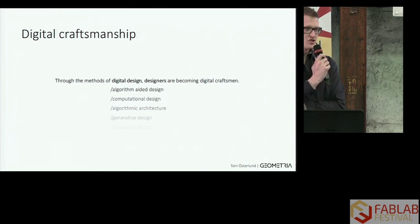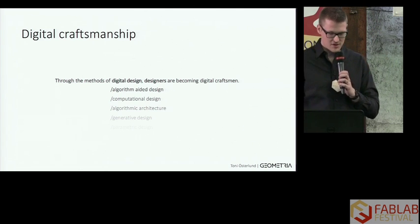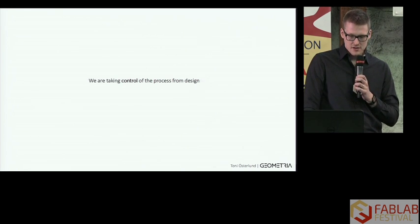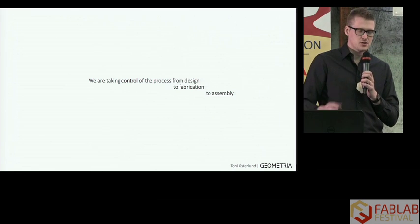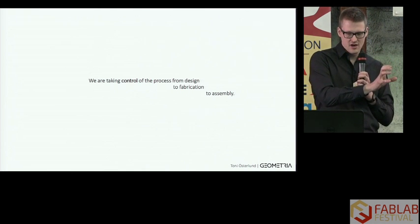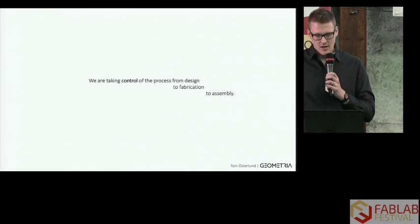So digital design is not just using your mouse and a computer screen. It's what was represented quite nicely also in the Quartet Mignon presentation, that we utilize the computation power of the computer more intelligently and produce processes that aid us in the design. And as designers, we are taking control of the process from design to fabrication to assembly. So instead of just producing 2D paper images, we're taking control of the whole process, from the designer's computer screen to the actual digital fabrication, and from there on to the assembly, as nicely put in the WikiHouse project also.